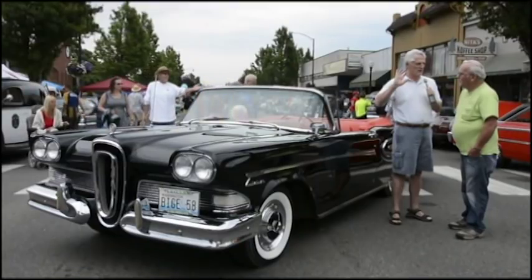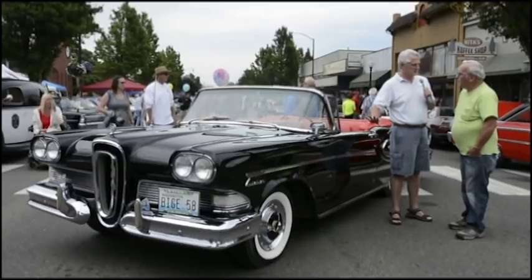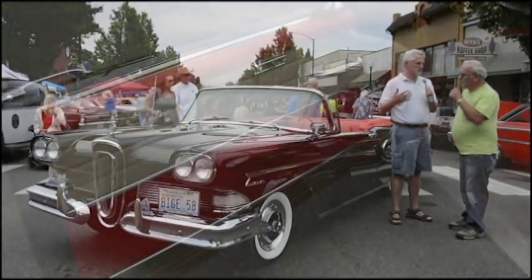The reaction from the general public on this: are the years of teasing people about Edsels over, and is it now, wow, it's an Edsel?